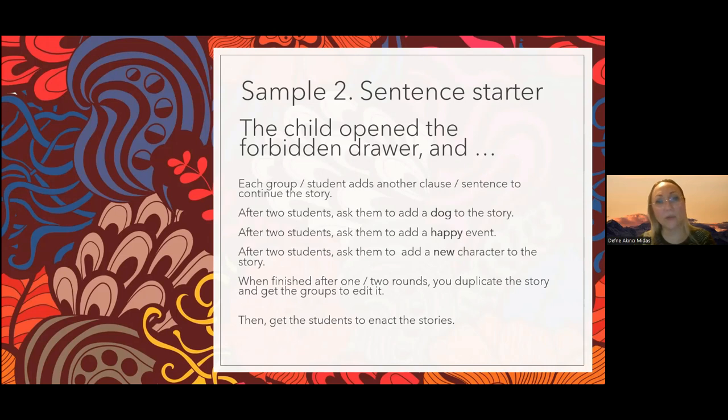And then when they finish after one or two rounds, it depends on how big the class is, how much they want to write. You can put the stories together, duplicate the stories, and get them all to read, and maybe edit and work on it. It's everybody. And can you imagine, how many stories you have? So many of them. You can do many things with them. You can have a look at them and try to find different endings. What happened in the end? What happened to the child? I'm really curious. What happened to the elements that we asked them to put there? It could have added so many things. Or maybe killed it, I don't know.